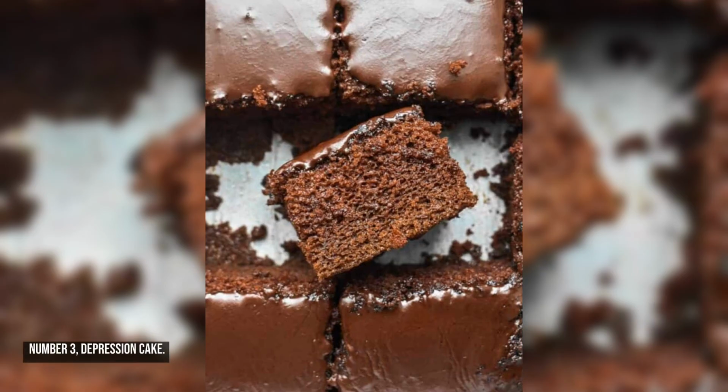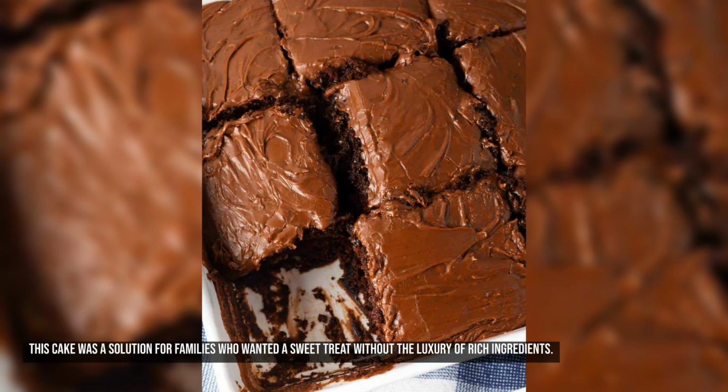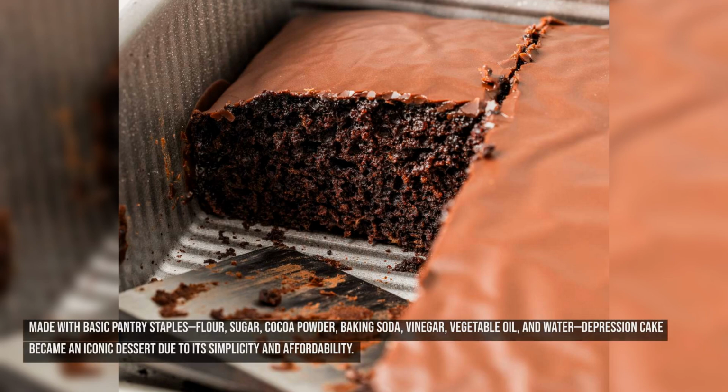Number 3. Depression cake. Depression cake, also known as wacky cake or crazy cake, was born out of necessity during the Great Depression when ingredients like eggs, milk, and butter were expensive and difficult to obtain. This cake was a solution for families who wanted a sweet treat without the luxury of rich ingredients. Made with basic pantry staples, flour, sugar, cocoa powder, baking soda, vinegar, vegetable oil, and water, Depression cake became an iconic dessert due to its simplicity and affordability.